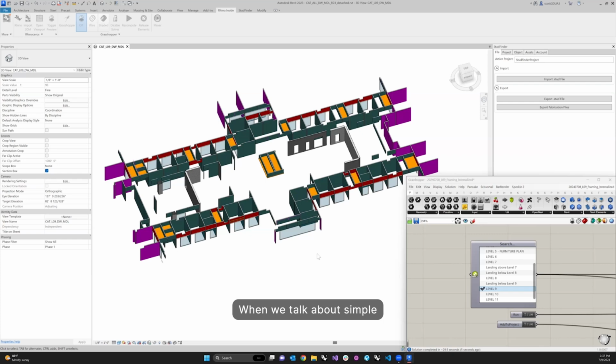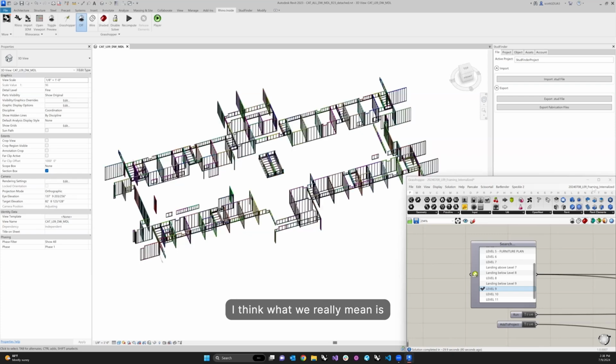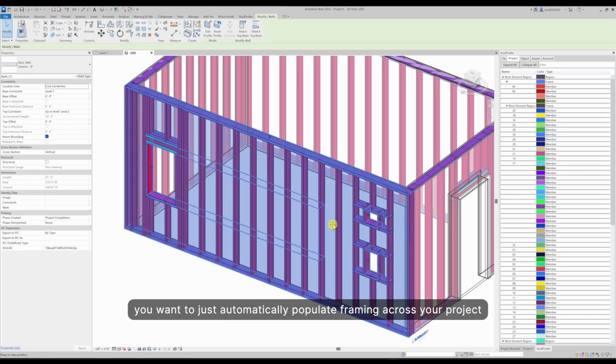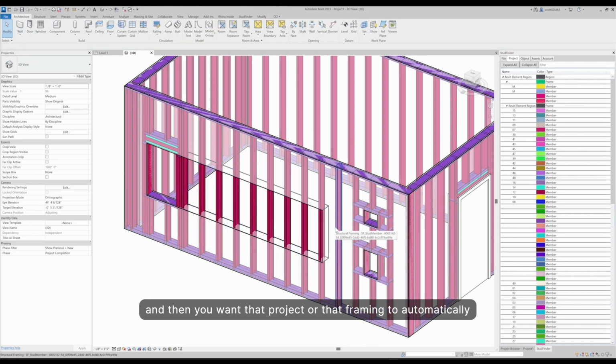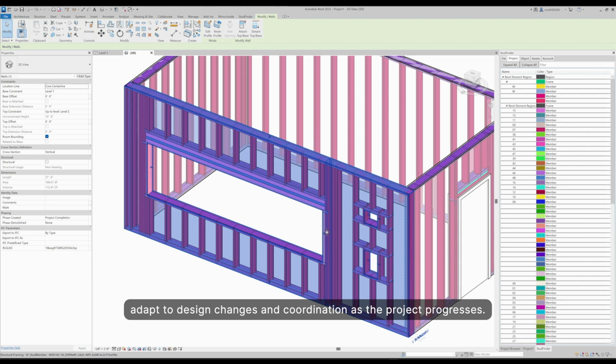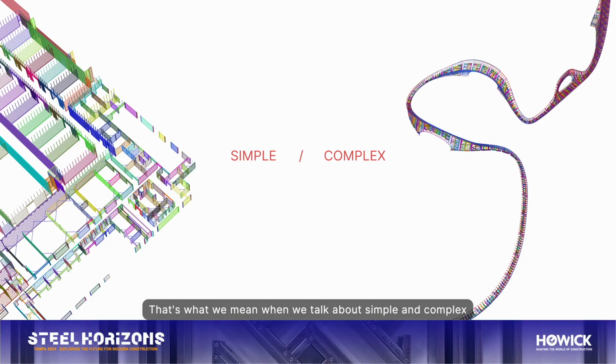When we talk about simple, I think what we really mean is most buildings where, in terms of the framing, you want to just automatically populate framing across your project, and then you want that framing to automatically adapt to design changes and coordination as the project progresses. So that's what we mean when we talk about simple and complex.